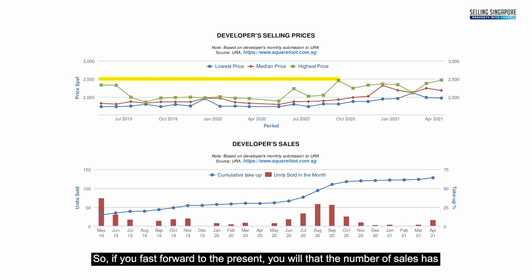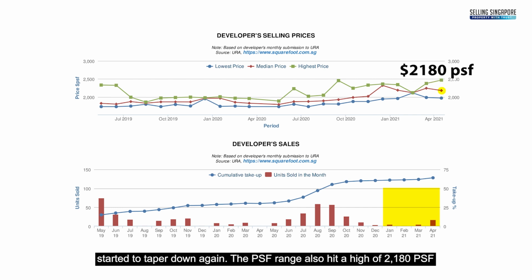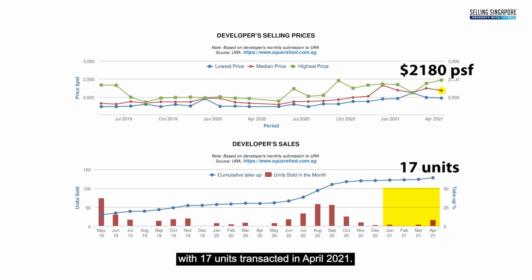So if we fast forward to the present, you'll see that the number of sales has started to taper down again. The PSF range has also hit a high of 2180 PSF with 17 units transacted in April 2021.